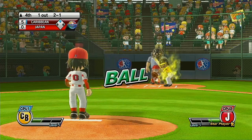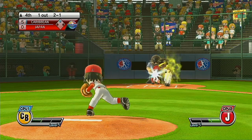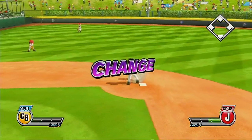Ball. We're just waiting for a good pitch here, anytime now. That's a ball. Second out.